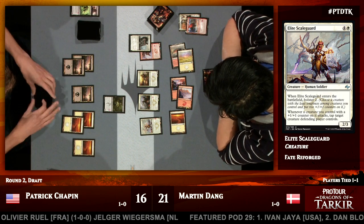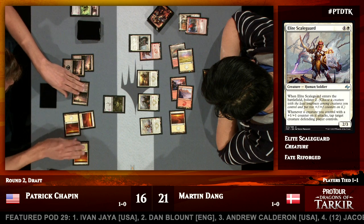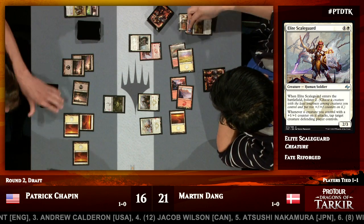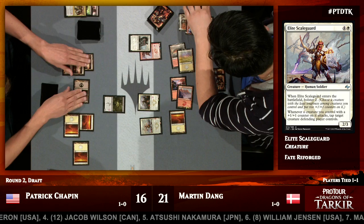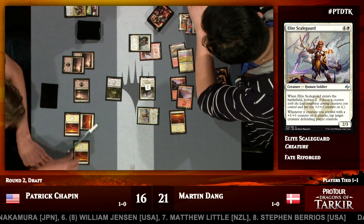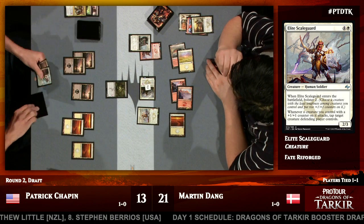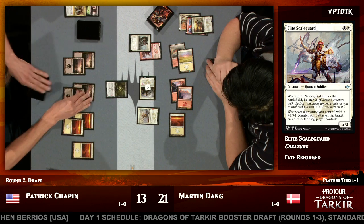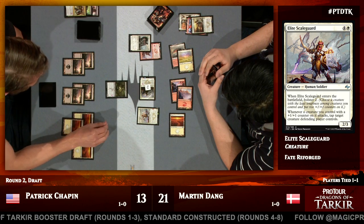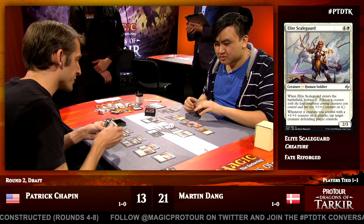Elite Scale Guard, of course, one of the strongest uncommons from Fate Reforged. It would also be one of the strongest rares from Fate Reforged if it was a rare. Just a brutally efficient card. So, Harsh Sustenance. This looks to be in response to the bolster trigger. So it forces the bolster onto the Dragon Hunter, and now he's able to stymie that Wandering Tomb Shell. Was hoping it was a dragon, but it is not. Martin takes 1, goes to 20.